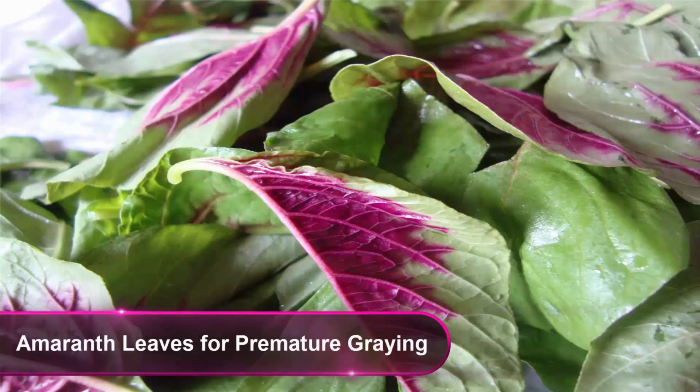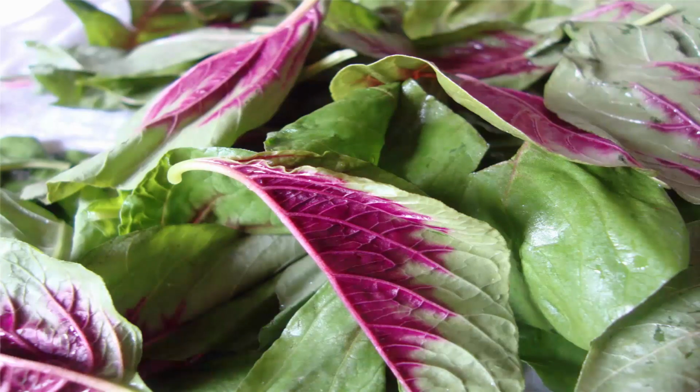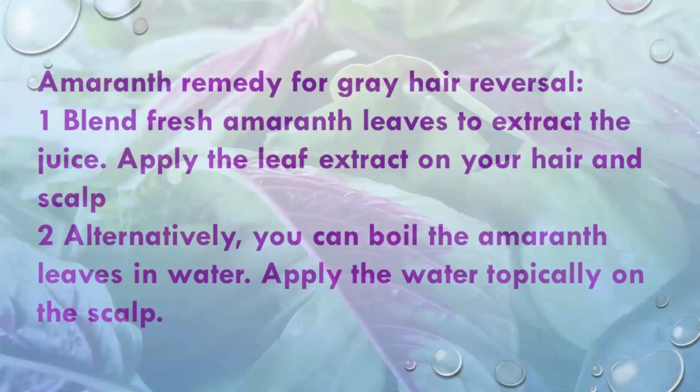8. Amaranth leaves for premature graying. Amaranth leaves are very effective in stimulating hair growth and restoring normal hair pigmentation. It is full of minerals that are good for hair. Amaranth remedy for gray hair reversal. 1. Blend fresh amaranth leaves to extract the juice. Apply the leaf extract on your hair and scalp. 2. Alternatively, you can boil the amaranth leaves in water. Apply the water topically on the scalp.